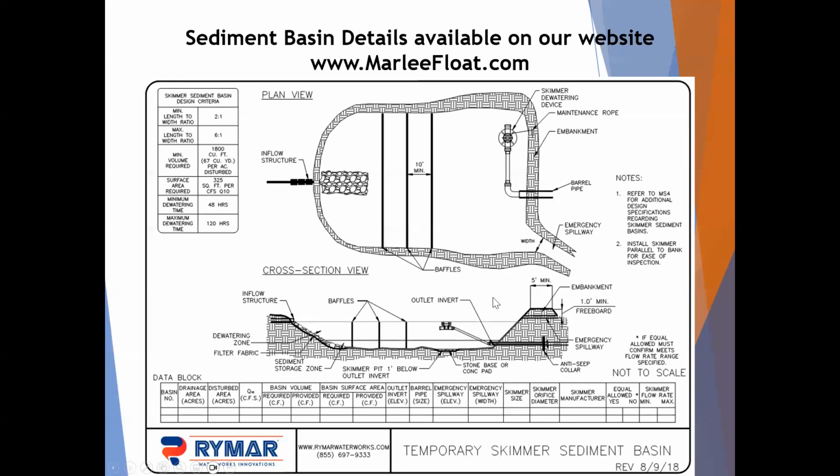So we have sediment basin details also available on our website. There are 4 different sediment basin details. We have 2 that are for temporary basins. So basically without a riser structure, just a pipe going through the dam, has the skimmer in there, has your design criteria here on the left-hand side, and your length to width ratios, your volume required, surface area, and here's where you set your minimum and maximum dewatering times. So in this case it's 2 to 5 days, but you change that to whatever your standard is for your area. And then down at the bottom is your data block.